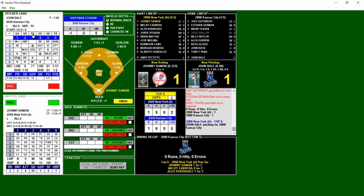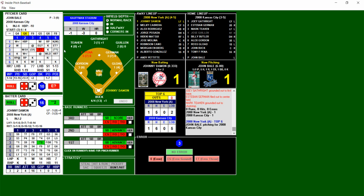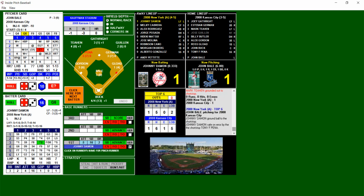It's going to be Johnny Damon, Melky Cabrera, and Alex Rodriguez due up for the Yankees. Top of the order, Johnny Damon is 1 for 2. Here's the pitch. 4-3, possible error. 4-3, double star 2. Ground ball to Pena. Pena's error rating is a 1-7. That's a 3. That is an error. And that's a 1-base error as he boots the ball. So with that, Johnny Damon is on with an error. That's going to be an E6 to Pena.